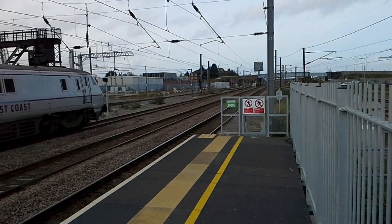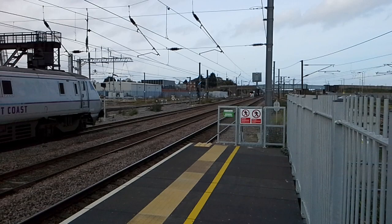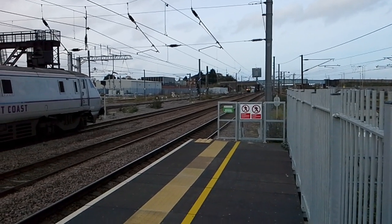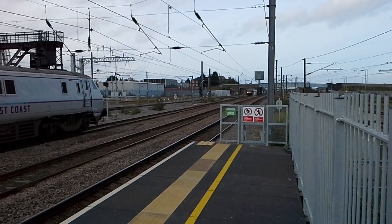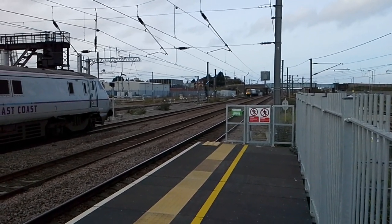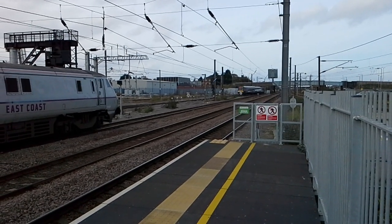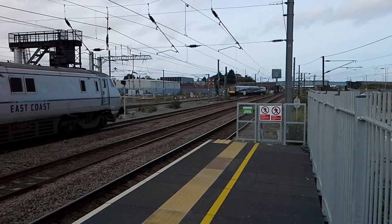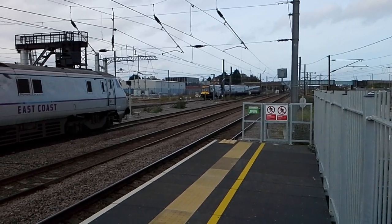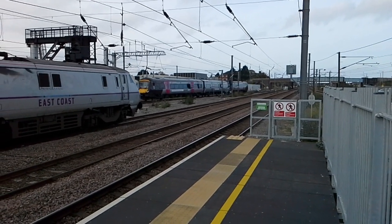Okay, up there is a Cross Country Turbostar. This service bound for Stansted Airport. And 91132 is about to kick into life, I think. Yeah, that's 170638.